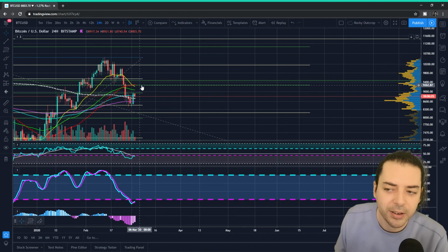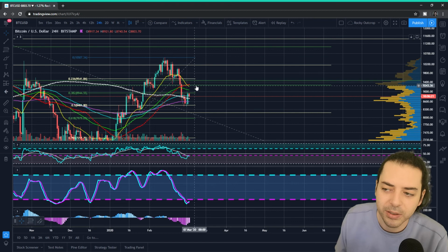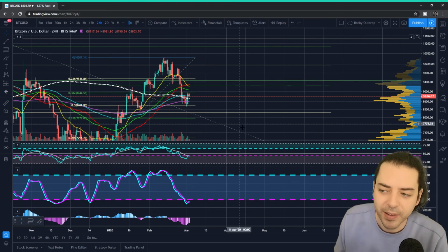So I'd enter caution in here as we look towards these profit-taking lines, these upper upside resistance lines, and that'll have to do us, I think, for today.